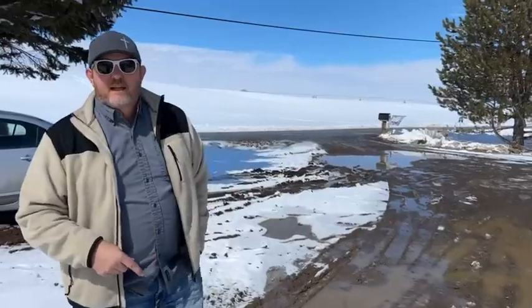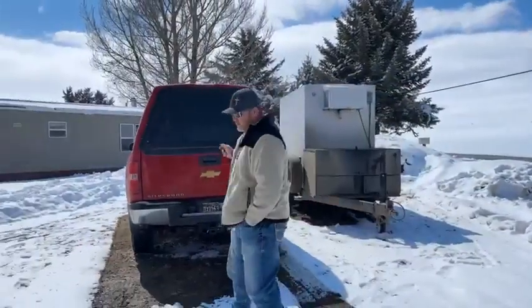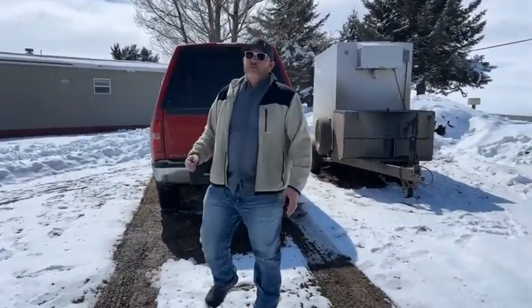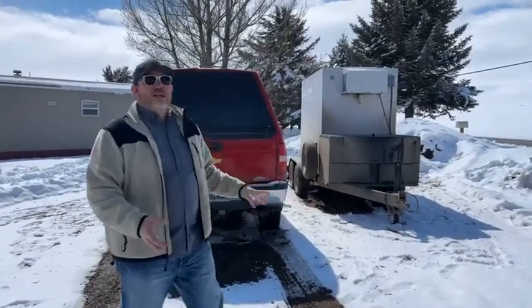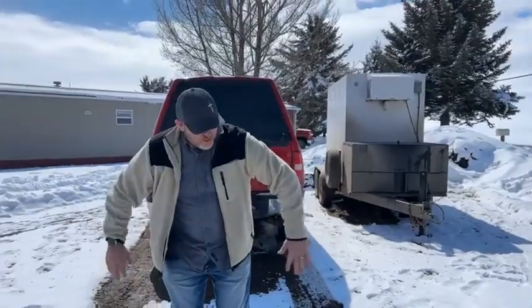We've got a couple cars there, so we're going to start maybe facing this way. This is the driveway where we do all of our business. If you remember, we expanded just a little bit last year, and now you see our parking area has expanded into our front yard. So the actual yard starts right here.